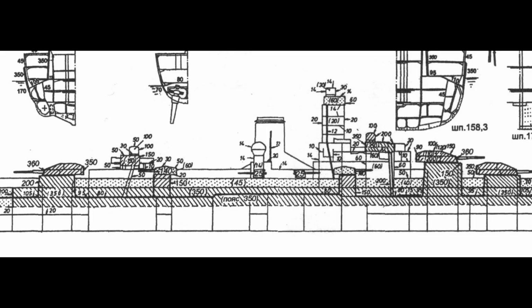Scharnhorst and Gneisenau had extensive splinter protection above the main armor deck, as was common to all German heavy ships. Most of the bulkheads were located within the citadel to limit damage from shell and bomb explosion on the main armor deck. The funnels were protected by 20 mm plates, as were the main caliber fire control post and the night fire control post.